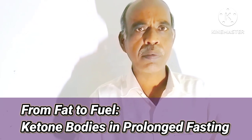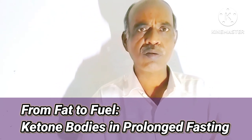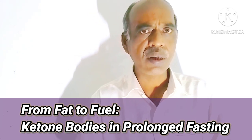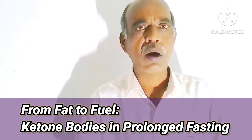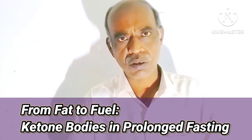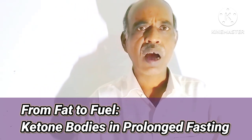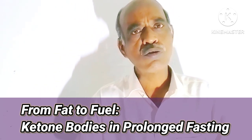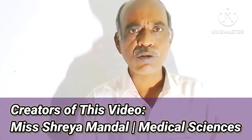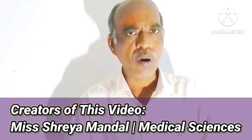Glucose acts as the primary energy source for our body. Means for our bodily functions, glucose is required. And when glucose is not available in our body due to unavailability of foods or during prolonged periods of fasting, in that case, what happens? Our liver produces ketone bodies, a special kind of molecules from fatty acids. And these ketone bodies act as the energy source for our body.